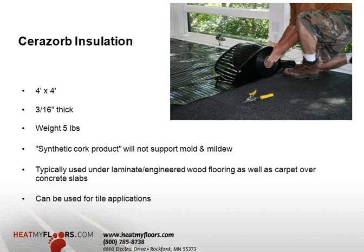Another insulation panel that we use and are quite fond of is called Cerazorb. Cerazorb is pretty unique. It's easy to put down. It's a self-adhesive quarter-inch insulation. It's 4 foot by 4 foot, so 16 square feet, but it's only 3/16 of an inch thick. So it's a very nice way to provide insulation to a floor without raising the floor height much. And as you can see there, the weight is about 5 pounds. Guys will like using this, and I'll cover the rolled cork in a little bit, but they like this because it's easier to put down.